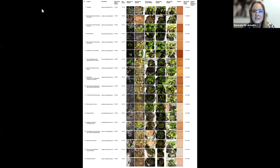And have you tested the dye for chemicals? So she's asking basically whether the vivid color that is produced by these plants is related to the absorbed pollution. Yeah, that's exactly what the image that's on the screen at the moment is.